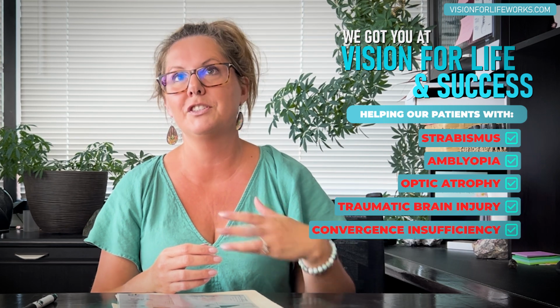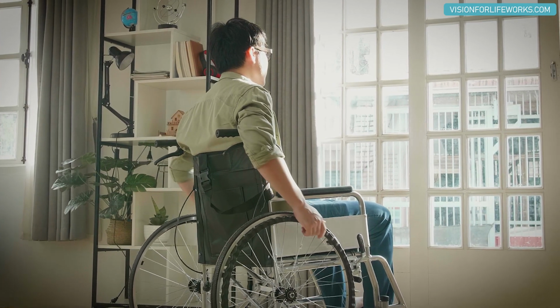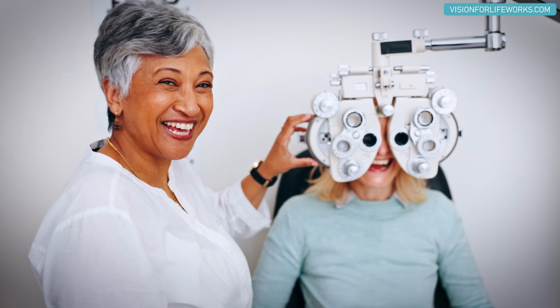And so helping our patients not only if they have strabismus or amblyopia or optic atrophy or traumatic brain injury or convergence insufficiency or cranial 4 palsy. So many things that we work with, but also for our patients who've had strokes and lost their vision, because it so affects their ability to perform everyday life functions and just to be able to hold down their career or whatever job they were in before. And so helping them to get back to normal, moving about in the world and getting back into their job is super important, not only for them, but for us. And it is an absolute joy and just the biggest pleasure and benefit that you can ever even possibly imagine.